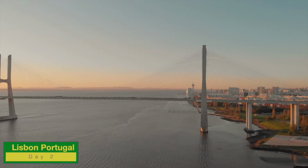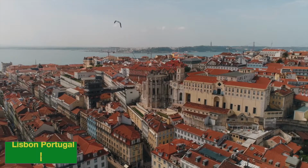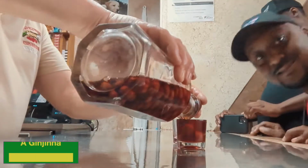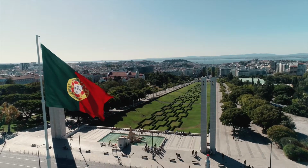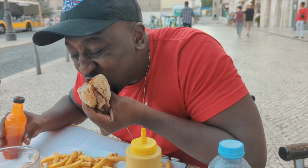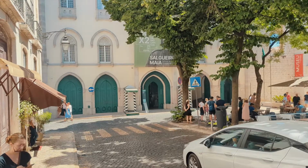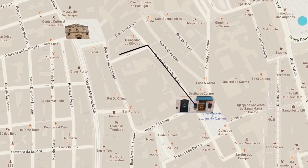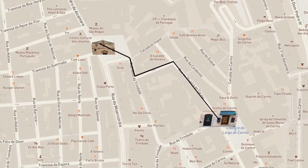Got our day started a little late on day 2 because of a little jet lag, and let's just say a little bit of the local beverages. It's wonderful. But since we had already seen Parque Eduardo VII and Alfama, we were already ahead of schedule. So we decided to start our day by going over to Igreja de São Roque in Bairro Alto.